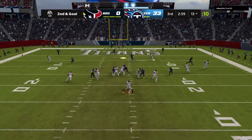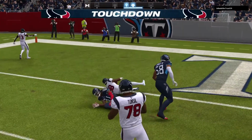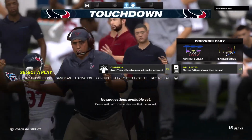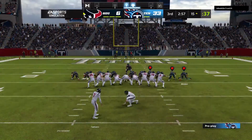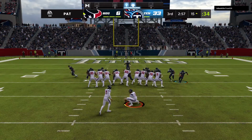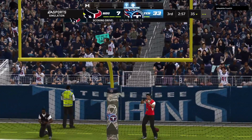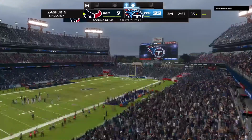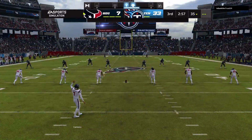Now a 2nd down throw for Mills. This goes to Mack on the check down. Touchdown, Texans. Marlon Mack, his 9th touchdown of the season. And the Texans get a bit closer. Fairbairn good with the extra point. And that trims the lead a bit, but still standing at 26 points.